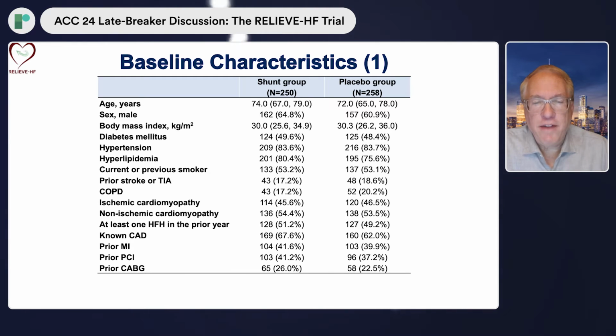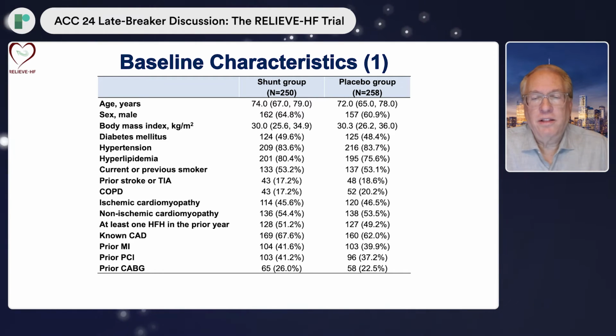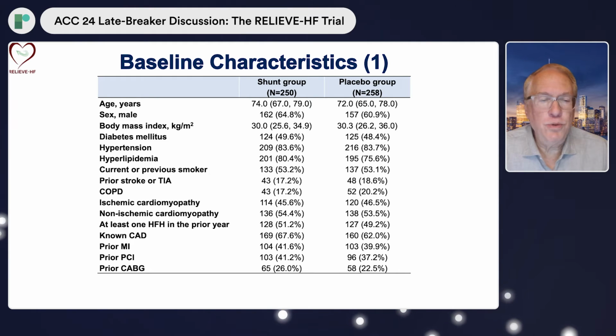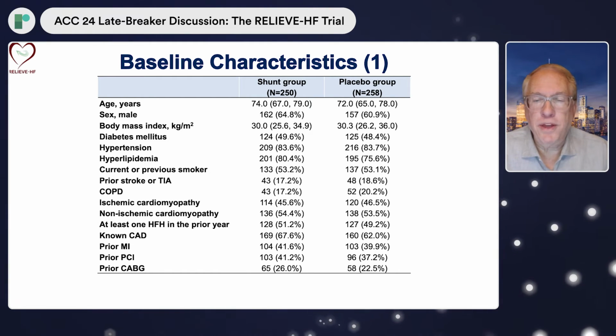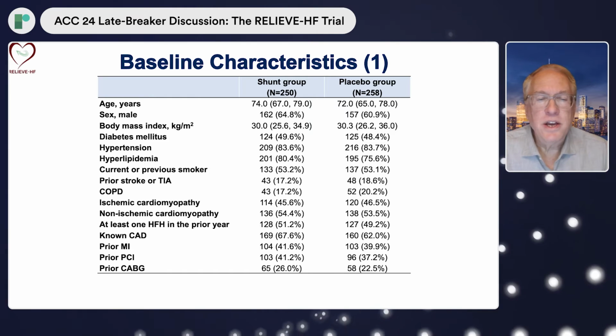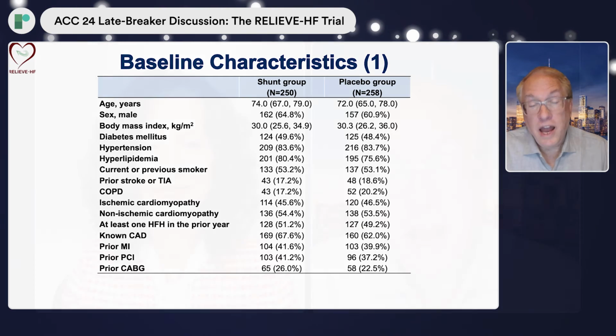So approximately half of the patients had diabetes, 3/4 of the patients had chronic renal insufficiency. A lot of the patients, of course, had coronary artery disease, approximately 2/3 of the patients. Ischemic cardiomyopathy was present in about half of the patients. A fair number of patients had COPD, prior stroke, hypertension, hyperlipidemia, et cetera.